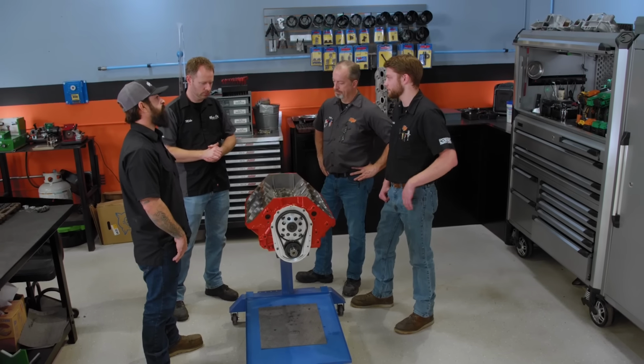You know, we've got it to short block form. There's a lot of work left, but pretty soon we'll be running it on the dyno. Yeah, we can get this thing on the dyno, call us over, and we'll come check it out. We're gonna light it, and then you can hear it, and you can just come running over.